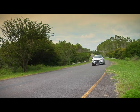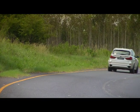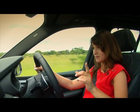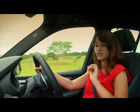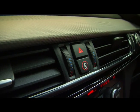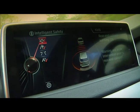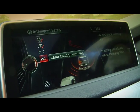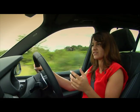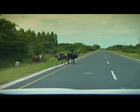They've also added a really nifty intelligent safety button, which allows you, if you are like me and you get irritated by vehicles that have a safety sound and a safety alert for everything that might approach you, to turn it off with the touch of a button. So the moment you press that, it turns off rear end collision warning and distance warning and all the settings that assist the driver. Hello cows.